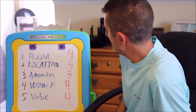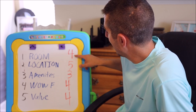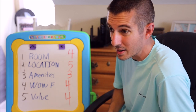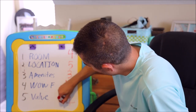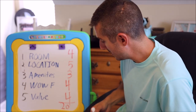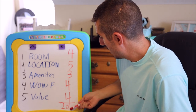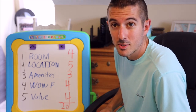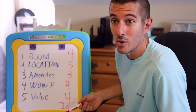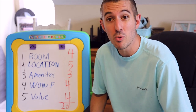So let's see what we got here. We got 5, we got 4, 9, 10, 11, 12, 13, 14, 15, 16, 17, 18, 19, 20. We got a total of 20 points here. So for the Marin House bed and breakfast, the G score is going to be a 20 out of 25. That puts it pretty high up on the list.